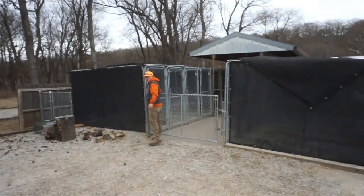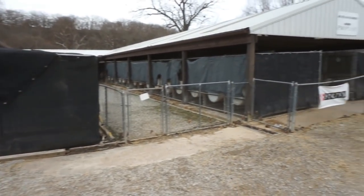Oh my God! These are kennels. These are all the dogs. He said that there's like 100 dogs here, dude. You're not gonna be able to hear me talk, so let's check it out.